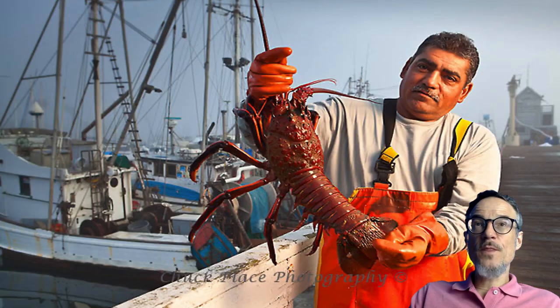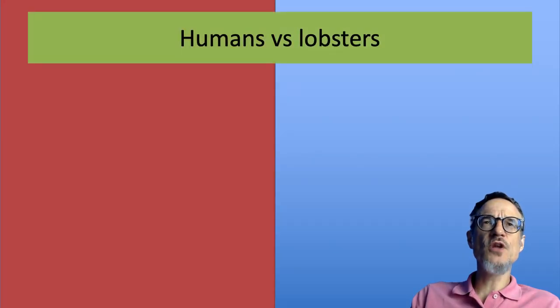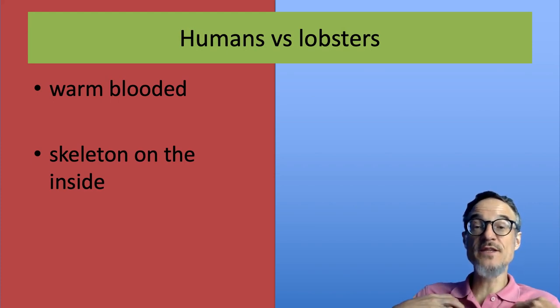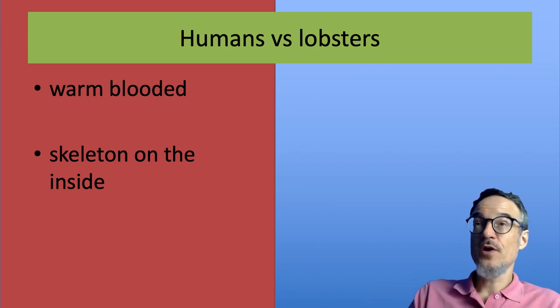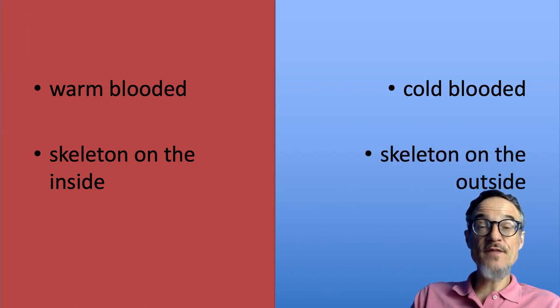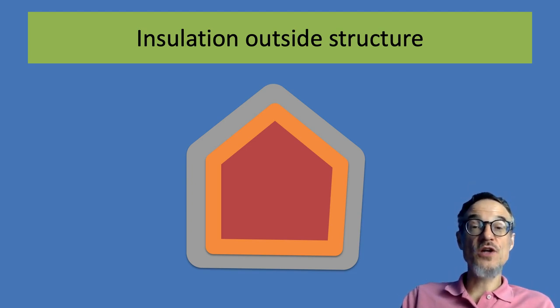So here's another thing to think about. We can see in this picture a lobster and a person. Let's just compare the lobster and the person for a moment. We know that humans are warm-blooded, and we have a skeleton on the inside. So our bones are on the inside and they're surrounded by skin on the outside. Lobsters, on the other hand, are cold-blooded, and they have their skeleton on the outside. So we should probably have the insulation outside the structure.